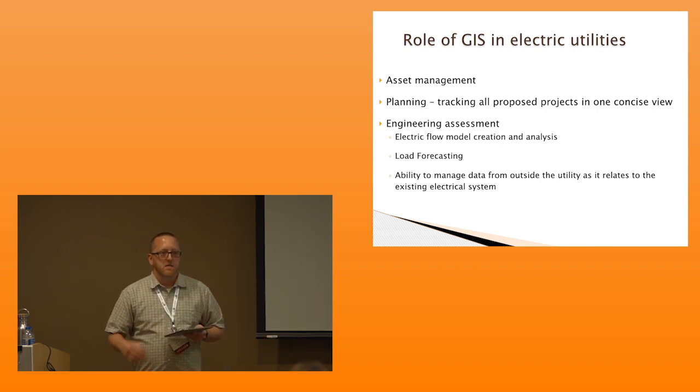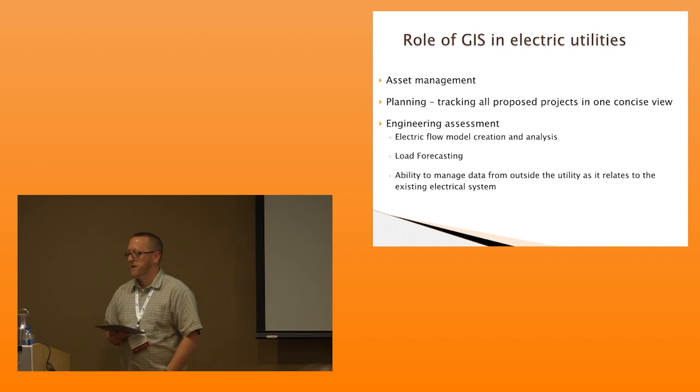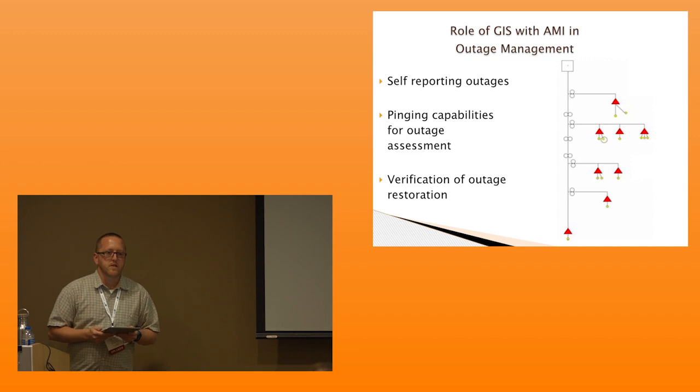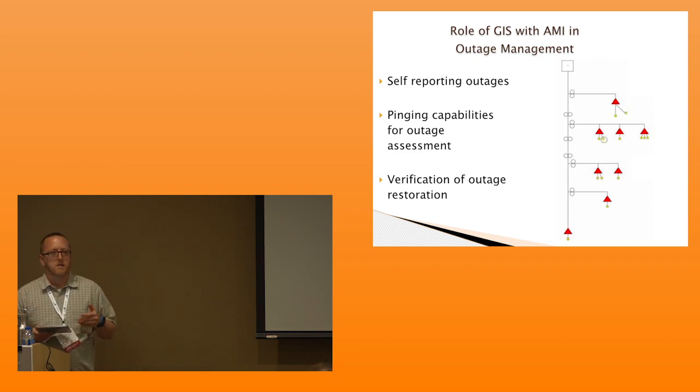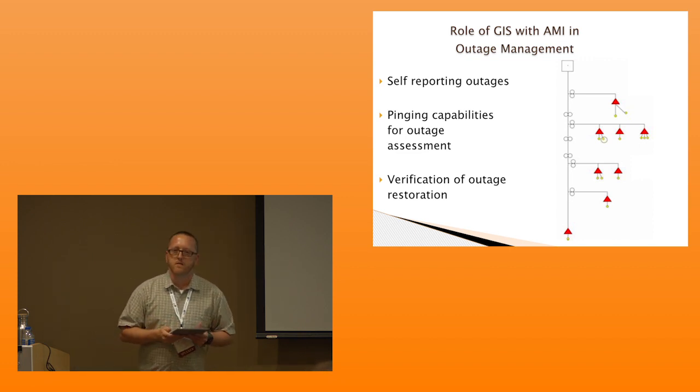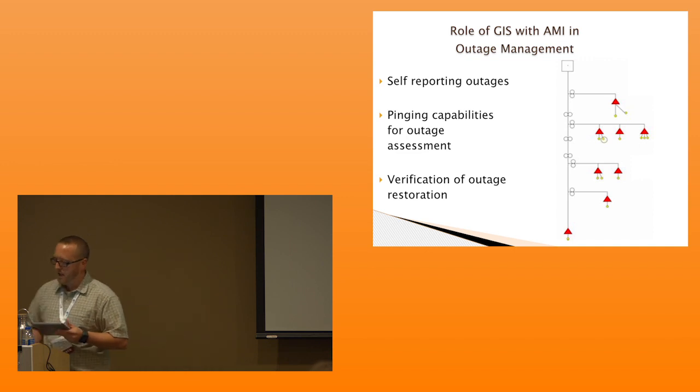Obviously, electric flow models, the way that we create them, are based in GIS and kicked out to some sort of engineering analysis software, and then on to, for us, an outage management software. And it's more than assessing your current situation. It's the ability to assess any planned projects, see it all in one concise view, and also bring in outside information, not just where this electric line is compared to a gas line, but maybe we're going through a sensitive area culturally.